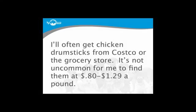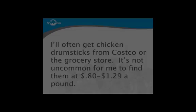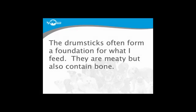I'll often get chicken drumsticks from Costco or the grocery store. It's not uncommon for me to find them at 80 cents to $1.29 a pound. The drumsticks often form a foundation for what I feed. They are meaty but also contain bone.